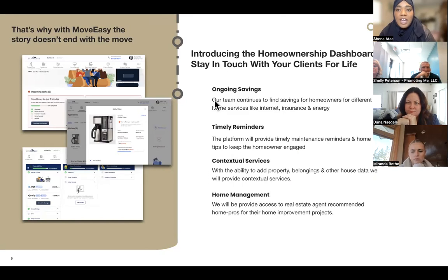Timely reminders. The platform gives them maintenance reminders. It's something as simple as making sure to change that filter every month during the hot season. Simple things like that we can do there. Contextual services, that's another good one. This one I always bring up for your renters because they can put all of their property documents, photos from their move-in, any of those sorts of things in there. Your homeowners can also put all of their good stuff in there, like their warranties for the roof that they just got fixed, or for the refrigerator, or whatever the case is, videos of different updates that they've made. All of that stuff can be in there.